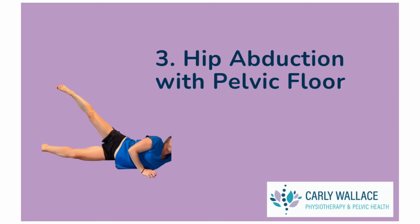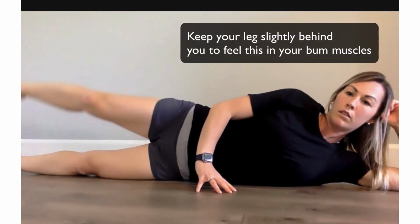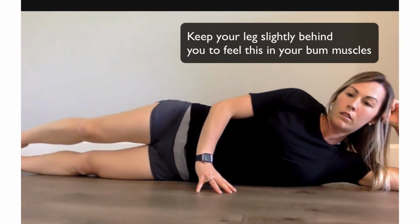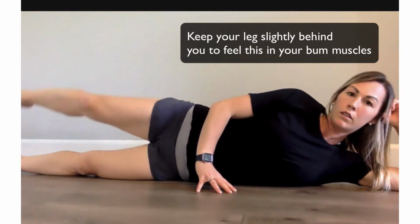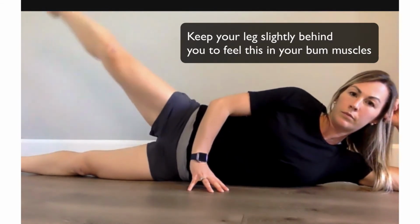Next exercise is a hip abduction with pelvic floor. Now these muscles are very important for runners to have strong hip abductors so that they can stabilize you as you're pounding the ground with each step. So we're going to work on timing our pelvic floor. We always want to exhale on the work part. So as your leg lifts up, you're going to think, exhale, lift that pelvic floor.